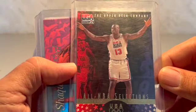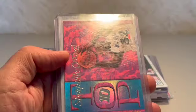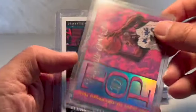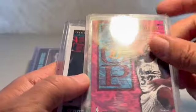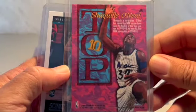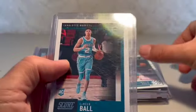And then the 5th card is a Hoops Top 10. It's an insert card. I guess they did it for the best players in the 1996 year. And this is Shaq's card with the Magic.